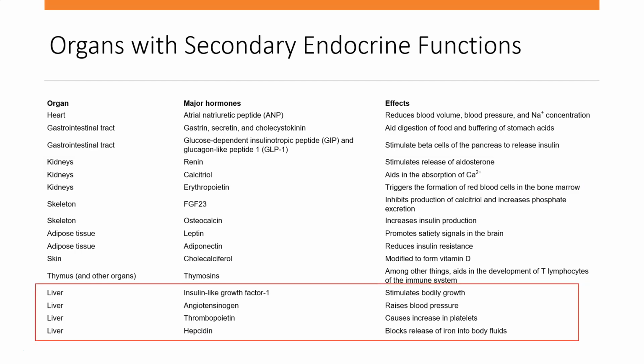In addition to the filtration and glucose regulation functions of the liver, it also helps stimulate body growth through the production of insulin-like growth factor 1. It helps regulate blood pressure through the production of angiotensinogen, a key protein in the renin-angiotensin-aldosterone pathway. It helps regulate platelets by the production of thrombopoietin.